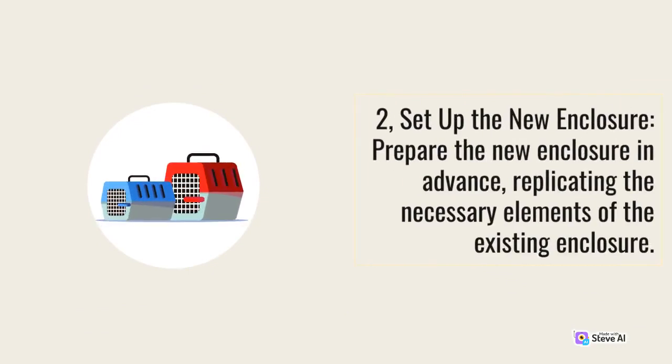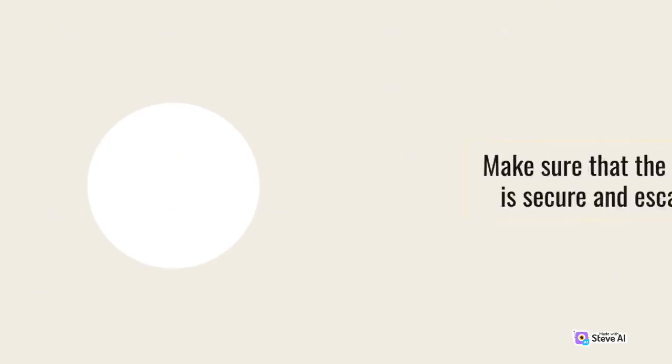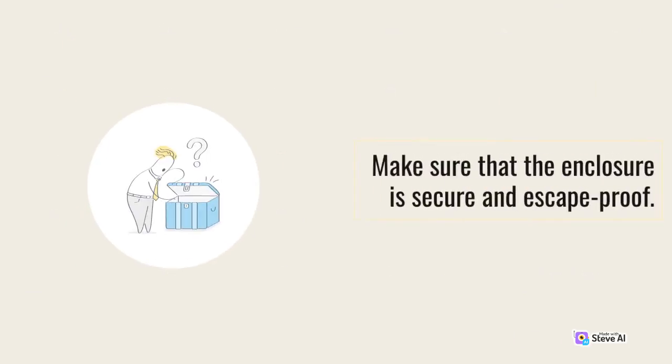2. Set up the new enclosure. Prepare the new enclosure in advance, replicating the necessary elements of the existing enclosure. This includes providing appropriate substrate, temperature gradients, hiding spots, and any other accessories that your reptile requires. Make sure that the enclosure is secure and escape-proof.